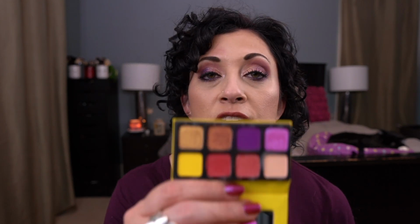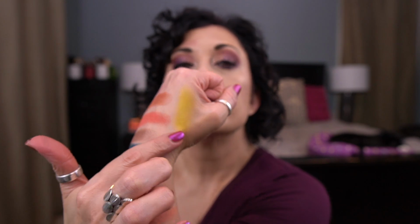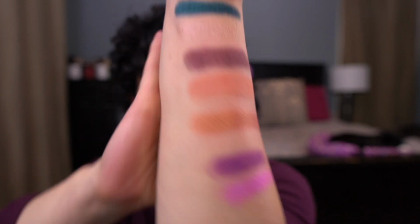So that's the last shade I would have brought in, this yellow. In case you want to see it swatched. If anybody was curious. I don't wear yellow. There you go. If you wanted to see it. And in case anybody else was interested in these other shades in here. And I don't know about this gold.